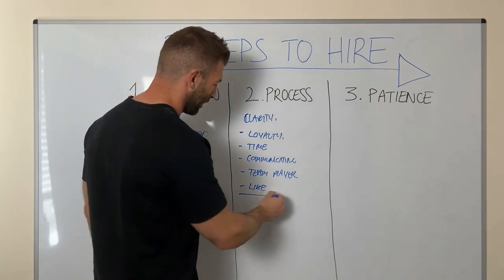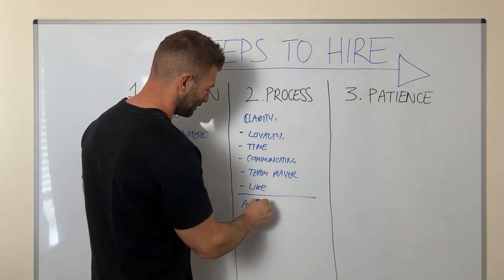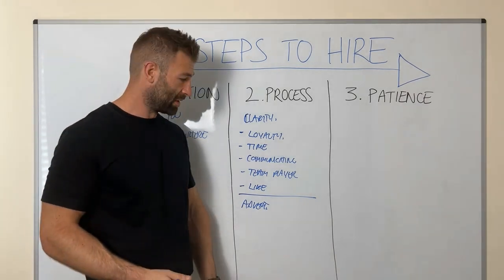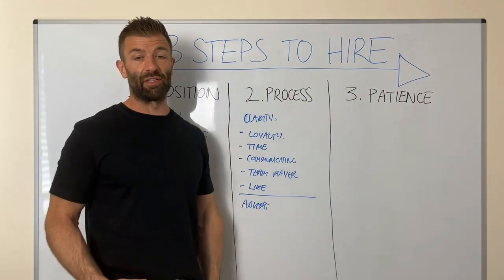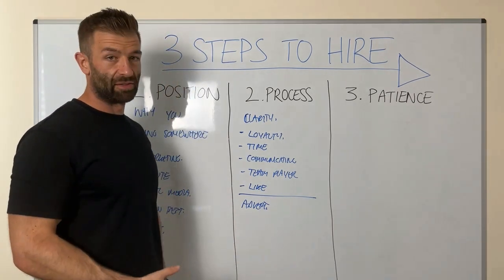Then when you get to that point, you put your advert out, and you need to make it clear what that advert is and what that person's getting. Again, it's going back to clarity. Go, right, this is what we're looking for. We're looking for someone to work in these areas, these times. This is a bit about the company. A really nice, solid, clear advert.